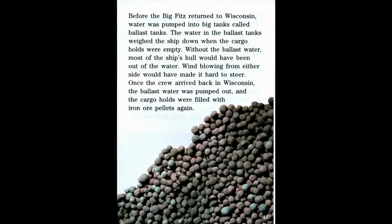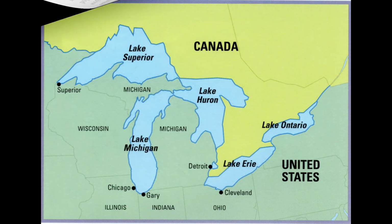Before the Big Fitz returned to Wisconsin, water was pumped into big tanks called ballast tanks. The water in the ballast tanks weighed the ship down when the cargo holds were empty. Without the ballast water, most of the ship's hull would have been out of the water. Wind blowing from either side would have made it hard to steer. Once the crew arrived back in Wisconsin, the ballast water was pumped out and the cargo holds were filled with iron ore pellets again.